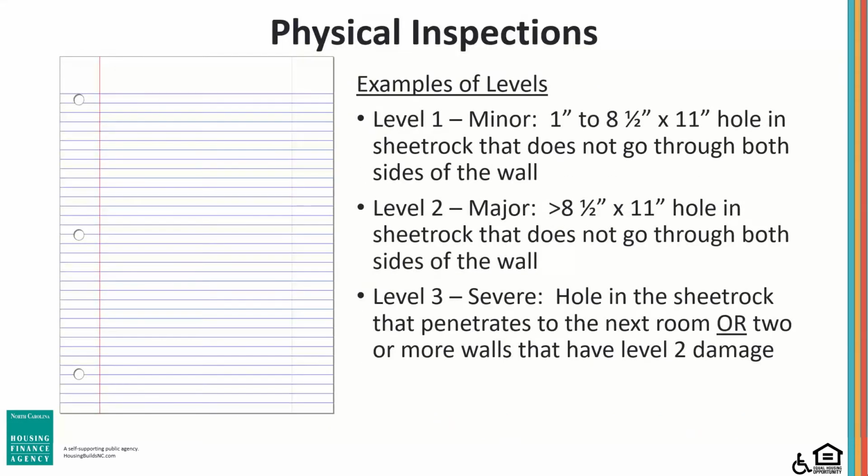Some examples of level 1, 2, and 3 for a physical inspection is a hole in the wall. So on the left, we have a sheet of notebook paper. Everyone knows the size and what a sheet of notebook paper looks like. If your hole in the wall is minor, meaning that it's smaller than a sheet of notebook paper and it doesn't go through the wall, then it is considered level 1. If the hole in the wall is larger than a sheet of notebook paper, but it doesn't go through both sides of the wall, then it's level 2. And level 2 is reported to the IRS as non-compliance.